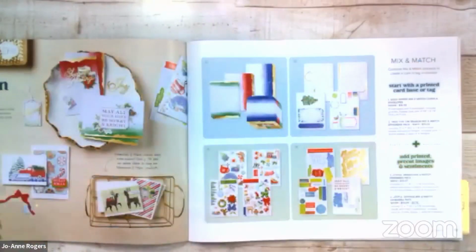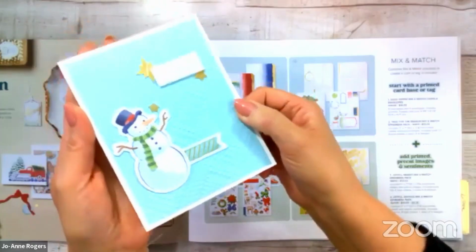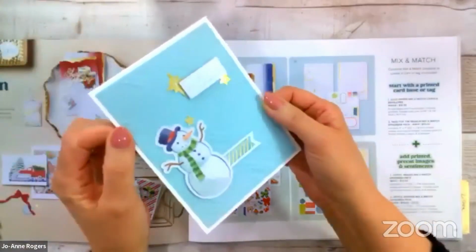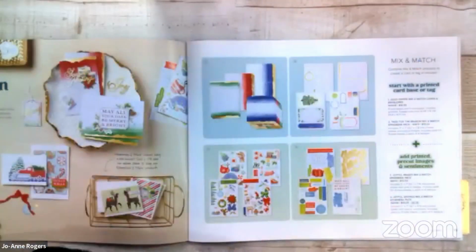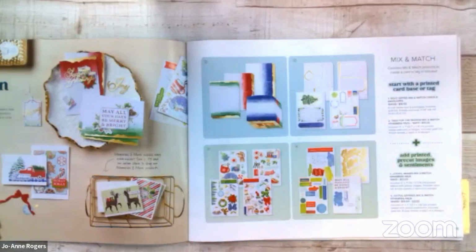So super simple cards. One more to show you with the ephemera pack. Let me just see if I can make this a little bit better here. There, that's a little better. This one has an embossed background and again, our snowman. So there's so many different options, and that's just the tip of the iceberg. I've hardly started with those.